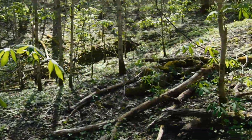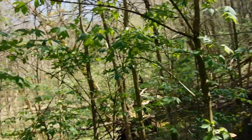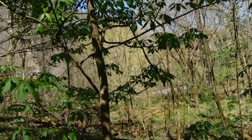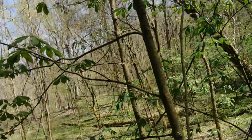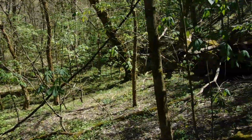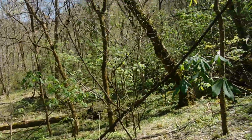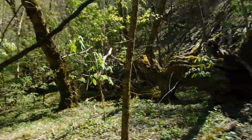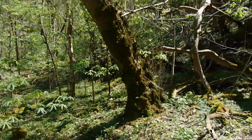Okay, I'm looking for that other building. I was here the other day and I'm trying to find another interesting building that I saw that was kind of a little weird looking. It might be over there. Yeah, I think that's it.